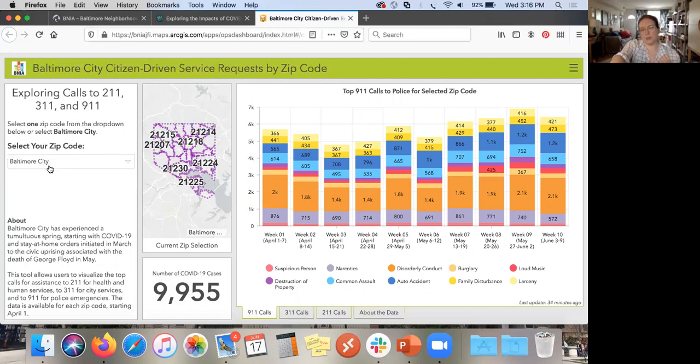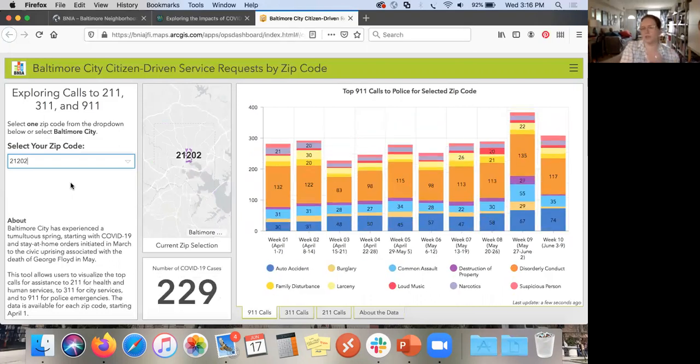So on the left-hand side, we've got a select your zip code. So again, the default is Baltimore City, but if you wanted to look at one particular zip code, you can select that. So I am going to select 21202. So this is downtown and kind of like the east side of downtown. So what happens is the map updates. So it's just looking at 21202 data. It updates this little box down here. So this is the total number since testing started of coronavirus cases in that zip code. And then we have updated 911, 311, and 211 charts.